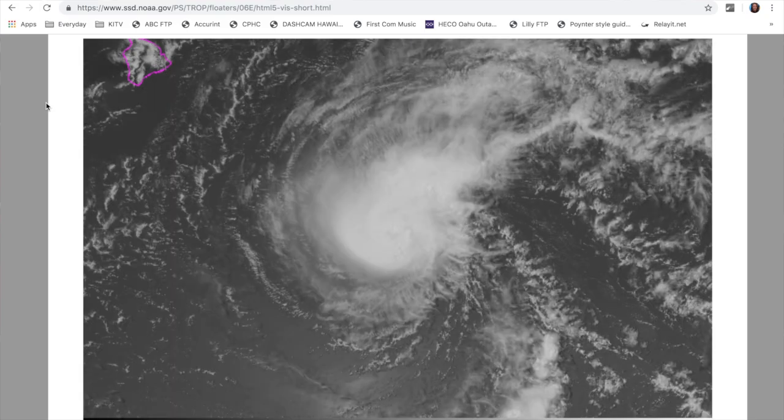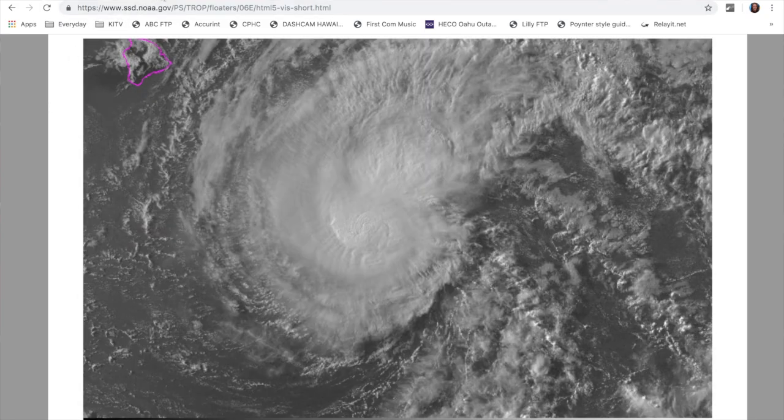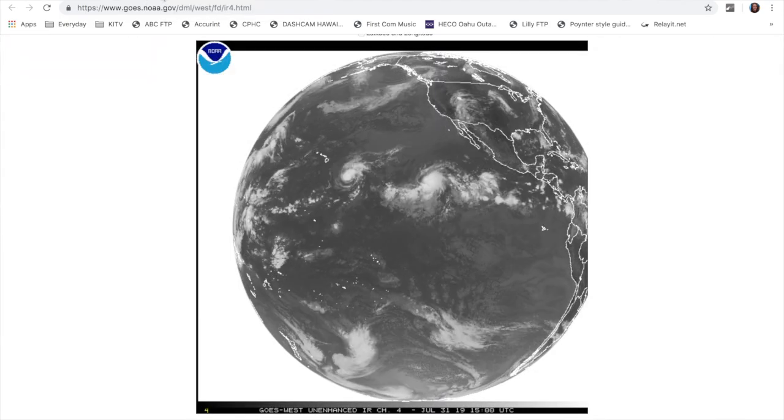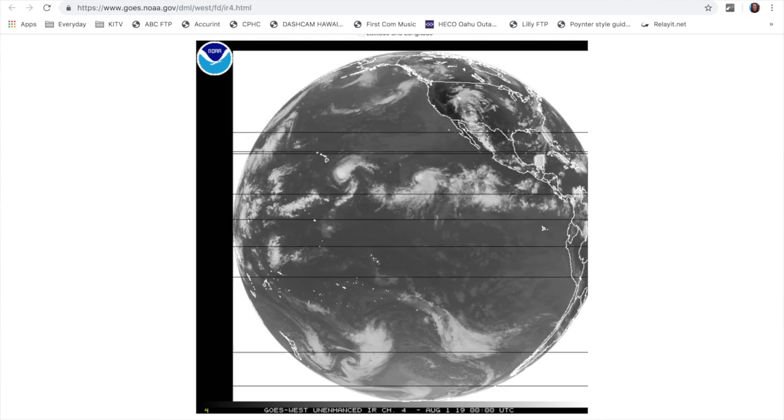Today began colliding with wind shear near the Big Island. The well-defined eye wall we saw yesterday with the Category 4 force winds is now being pulled in different directions because wind shear started interfering with the storm.